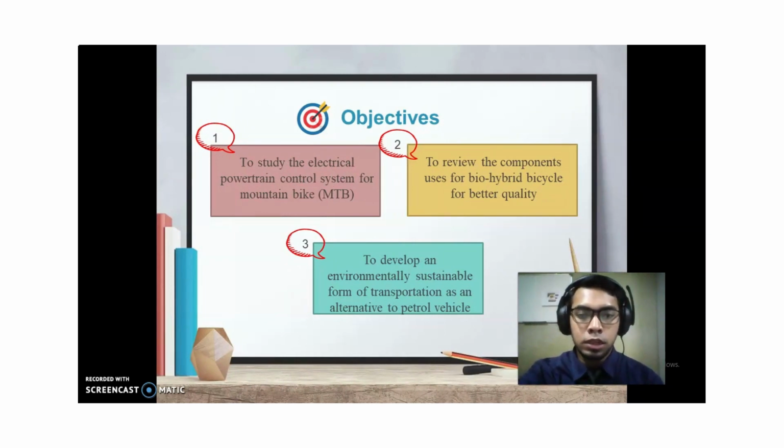For this study, the objectives are: firstly, to study the electrical powertrain control system for mountain bike MTB. Next, to review the components used for the bio-hybrid bicycle for better quality. And lastly, to develop an environmentally sustainable form of transportation as an alternative to petrol vehicles.